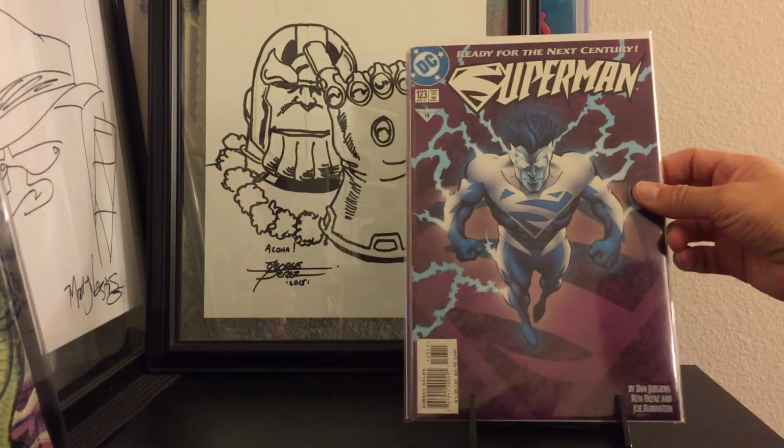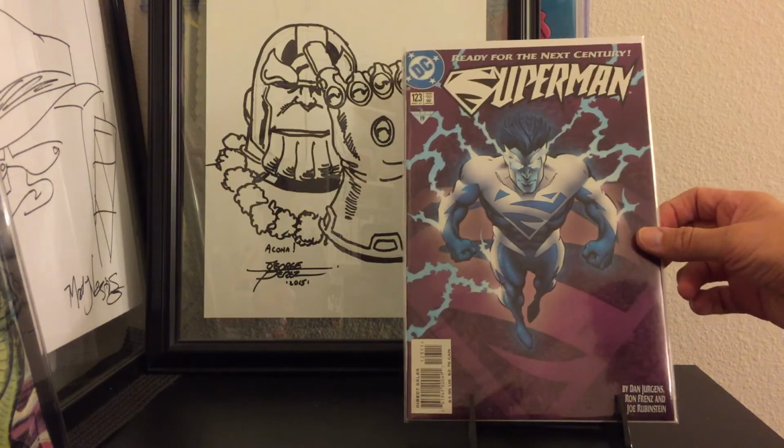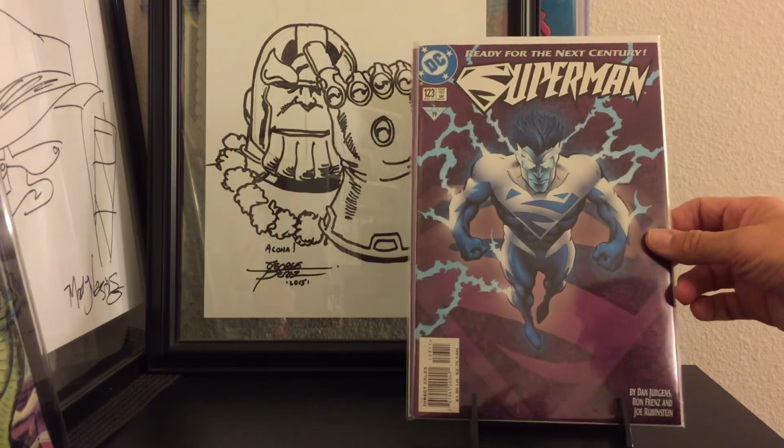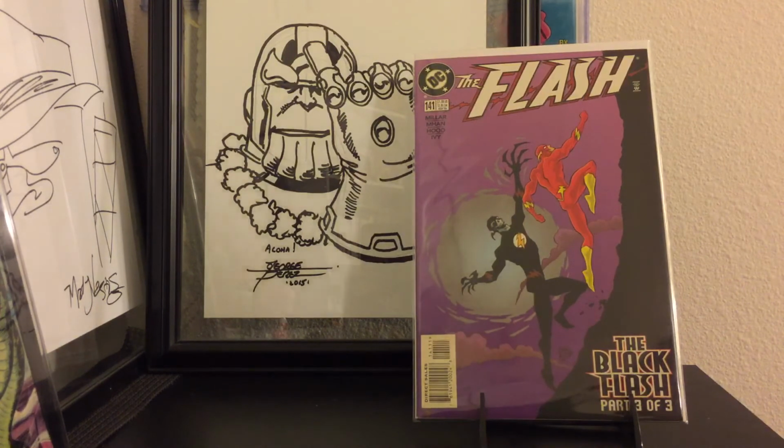And for me personally, the pick of the day, my wife actually picked up the Rogan Gosh, so that was actually the biggest price difference from $1 to what it's worth. But this for me was the biggest pick for myself. This is Flash 141. This is part 2 or 3 of the Black Flash. And I've seen these on other people's YouTube videos. So there you go, man. What is that, 16 minutes?